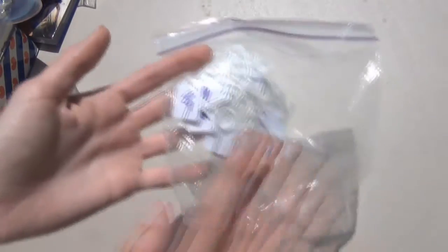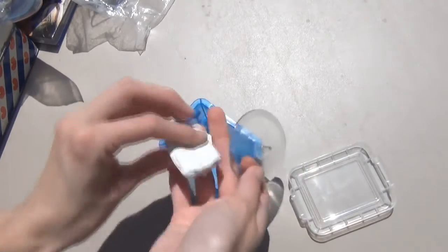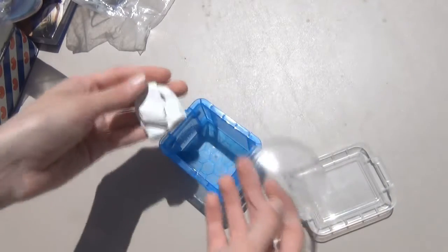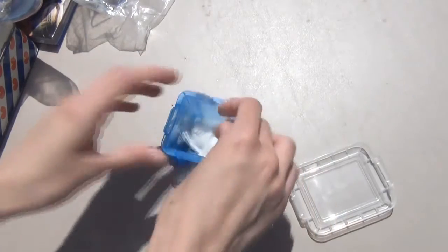Like I said, it kind of depends on your region. Bring extra bases for your models if you can, and this is just to help stand them up if you have models that are tipsy. But if you don't have them, don't worry about it. You can always lay your models down.